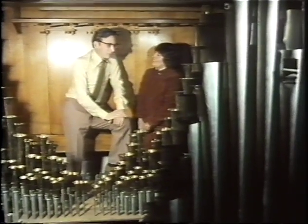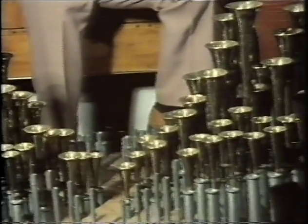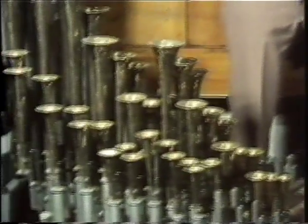How on earth did you get all this into your house? Well, it was a long job. It took 2 years, and we literally started at this end of the organ chamber, building a piece at a time, gradually filled the room up.